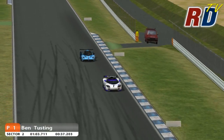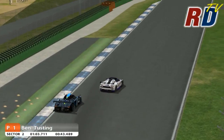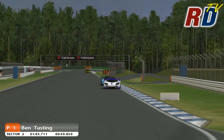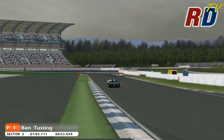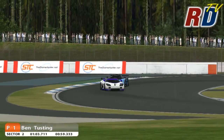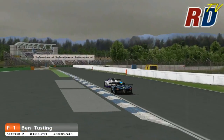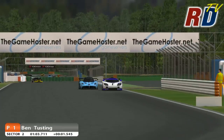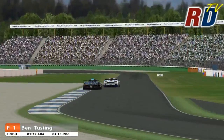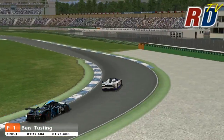When we see Ben Tusting in P1 followed really close from Dino Paolini, and the gap between Tusting and Robin Johanson now it's quite big. Tusting was being faster, and if you add to that the time Johanson lost with Korkiakoski when Korkiakoski had no front splitter, it explains a lot on the situation now on the top of the field.